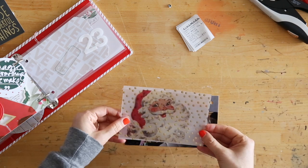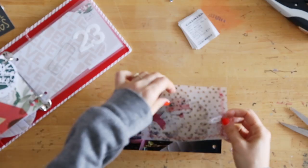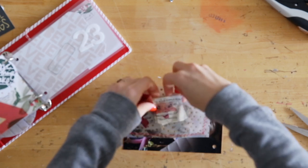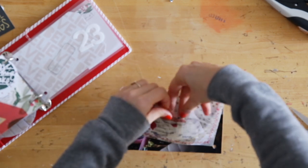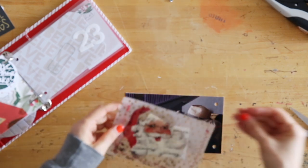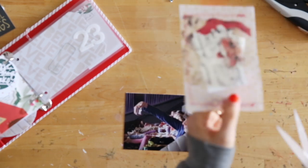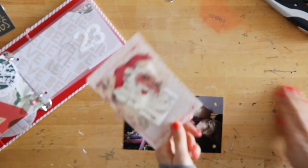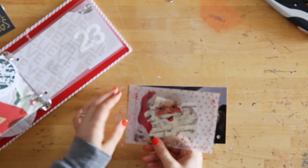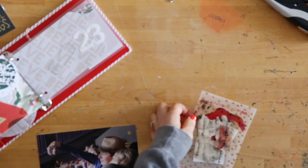So I cut that to the size of the Santa picture, which I think I had cut to 6x4 originally. Again, obviously this is going to be a little bit bigger. And then I took that over to my sewing machine, and I apologize that this is all not in focus. It just happened. But I stitched around 3 edges. So I was able to make a pocket using the Santa transparency on top of the vellum that will then sit on top of this photo.